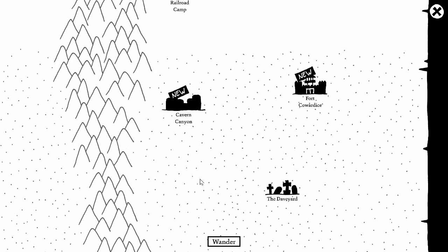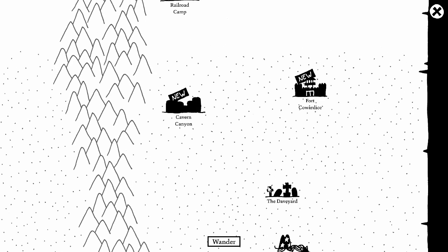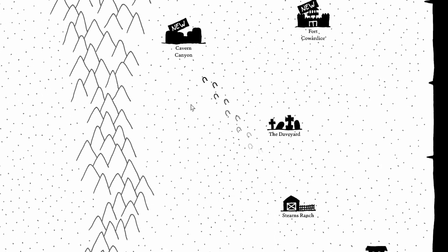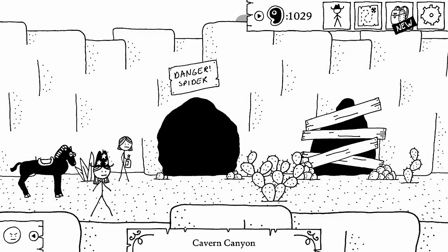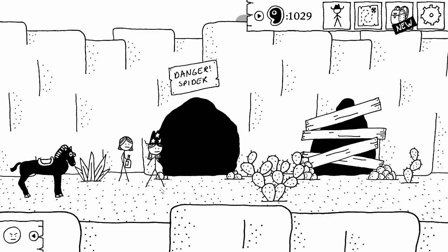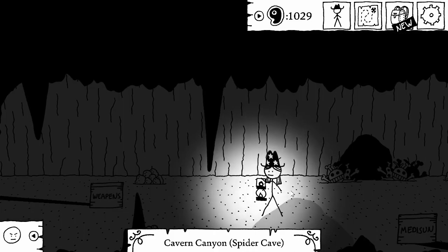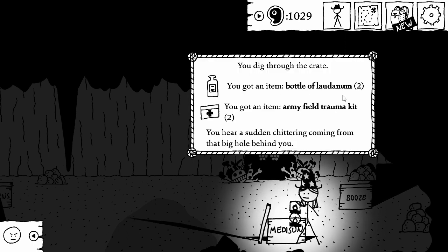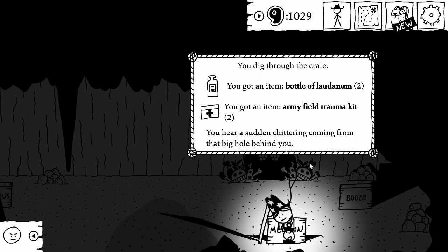Dave Yard, I remember doing that one. Tavern game. Danger. Spider? This crate says medicine scrawled on the back in black paint. Open it up. Item: laudanum. Army field trauma kit. You hear a sudden chittering from the big hole behind you.